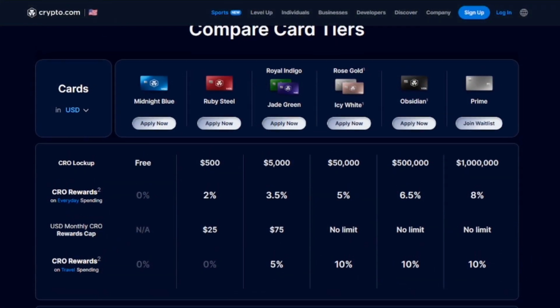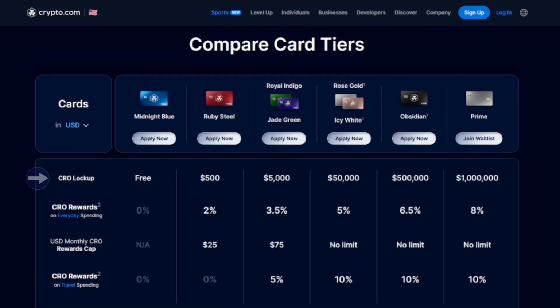So let's touch on the amounts real quick. The Midnight Blue is going to be the free card. You don't get any benefits with that, but the Ruby Steel, that one you lock up $500 for. Then there is the Jade Green or Royal Indigo. You can pick the color that you want, but for that tier, it's going to be $5,000. Next tier is the Rose Gold or Icy White. Again, you get to pick the color there. That one, you have to lock up $50,000 for 6 months. Then there is the Obsidian for $500,000, and lastly, the Prime. That one you have to lock up $1 million worth of CRO.